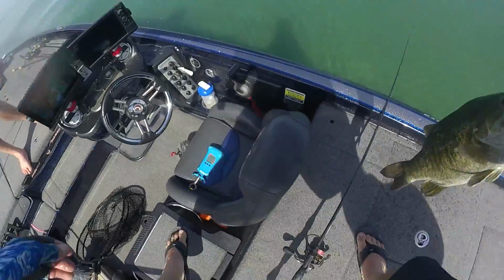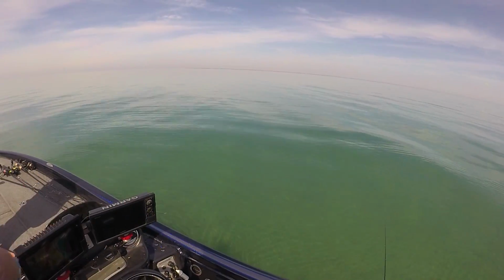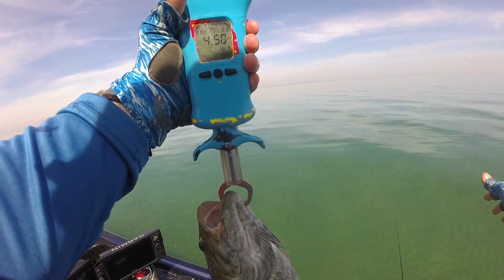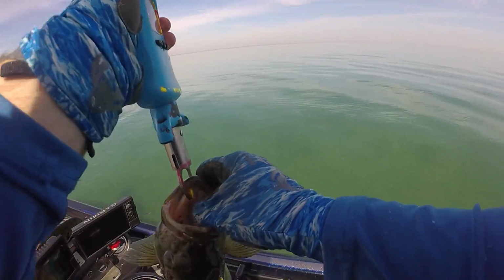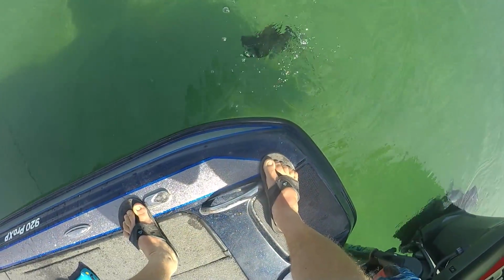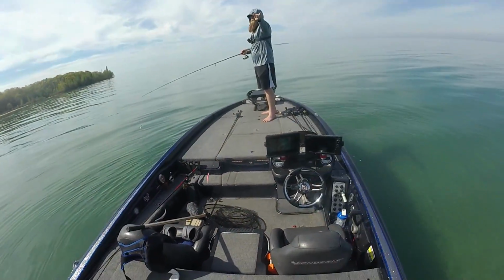Like a peacock bass that's flying on that thing. I know. She's bumped around a couple times. Zeros. Four, four, eight. 4-4-8. That was a battle for a beautiful fish. Hey, good work, dude.